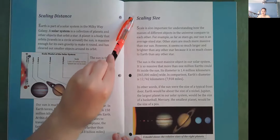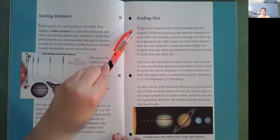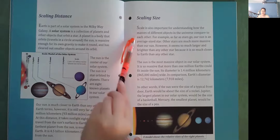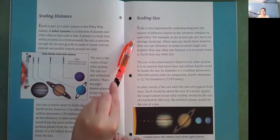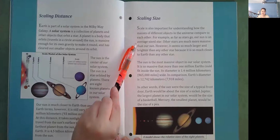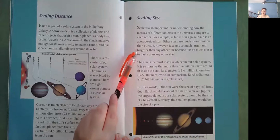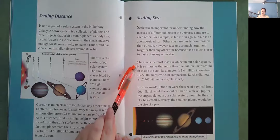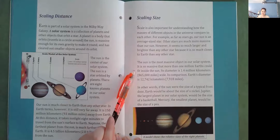Scaling size. Scale is also important for understanding how the masses of different objects in the universe compare to each other. For example, as far as stars go, our sun is an average-sized star. Other stars are much more massive than our sun. However, it seems so much larger and brighter than any other star because it is so much closer to Earth than any other star. The sun is the most massive object in our solar system. It is so massive that more than 1 million Earths could fit inside the sun.